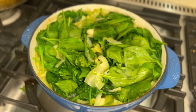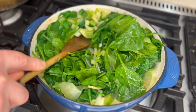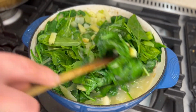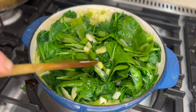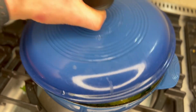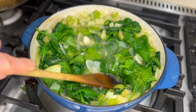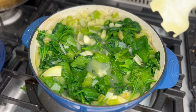Having waited about 3 minutes, you may need to add just a little bit more water, just to bring up the level a bit. Don't be afraid with that. As you can see, my spinach is all wilting down nicely. I'm just going to let that cook for about another 2 minutes, and then I'm going to blend the whole lot together, just using a hand blender. So after waiting 2 minutes, as you can see, that spinach has all cooked down. It goes into nothing very, very quickly. And now I'm just going to blend that all up with my hand blender.